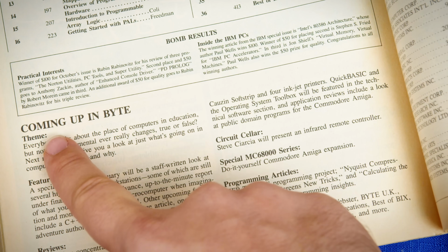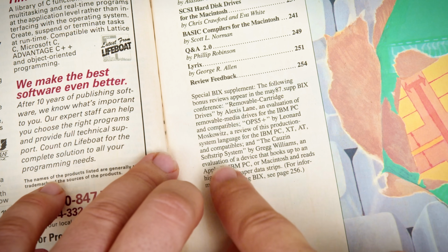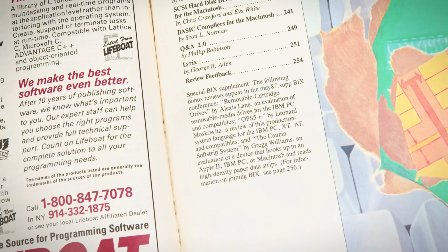Matter of fact, Byte never even officially published a review of it. They teased one they were working on, but it got demoted to a supplemental feature on their BBS, which I want to let the irony of that sink in. If there was any one technology that could be pointed to as causing the Softstrip not to gain market share, it was BBSs making downloading software easy.